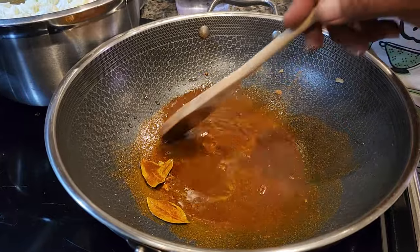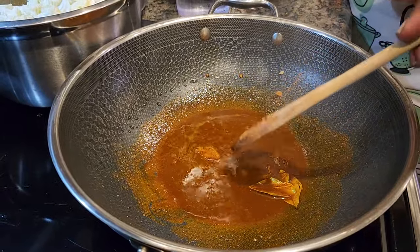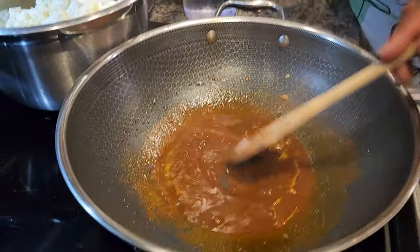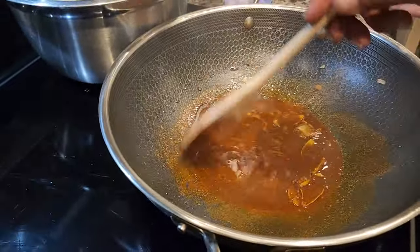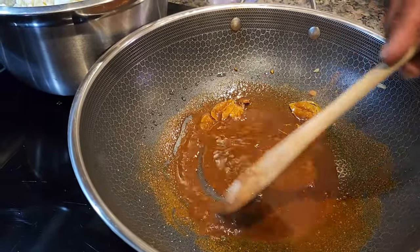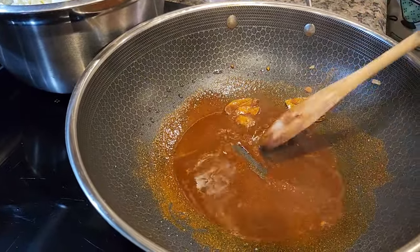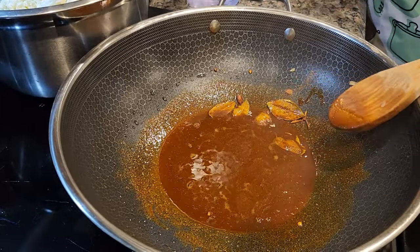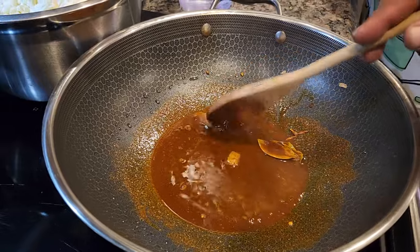So now we're going to add about a teaspoon. Not so much. You can always add more. We're going to take down the heat a little. Just a little bit. It smells great, no? Fantastic. When does the garam masala come into the picture? At the end.